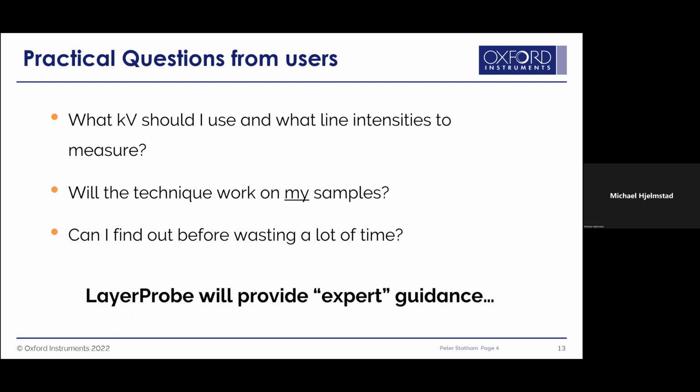So the other questions that come up, that are really different from regular EDS, are what kV should I use, what line intensities do I measure, and will the technique actually work? This is the kind of thing that's in this solver that I'll demonstrate a little bit when we get over to the system.